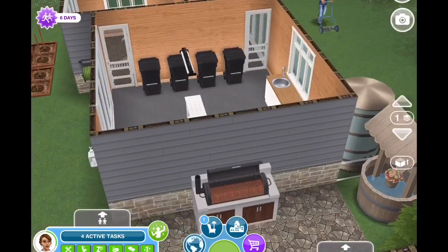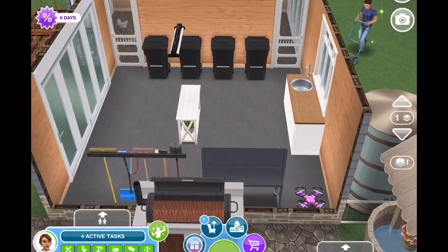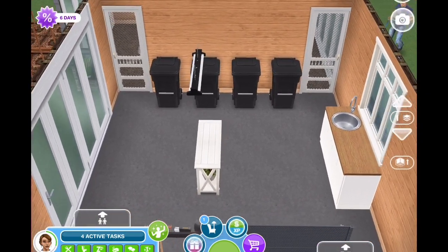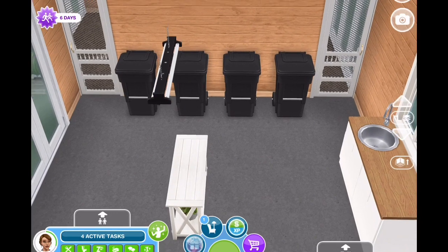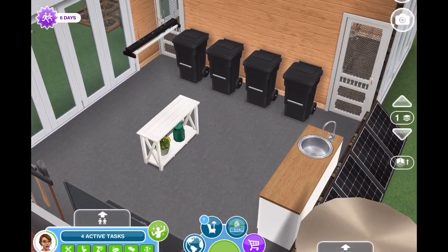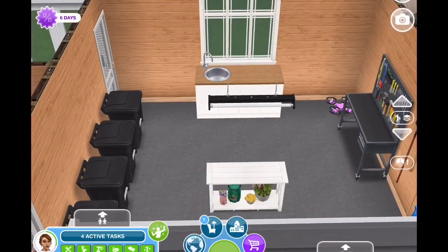So this is sort of like the structure that I mentioned that I had built before. I don't have this in real life. Now we do have a shed, but in the shed that I've put for this house, I did put a gardening bench in here, as well as several feed bins for the animals. So that's what those are. Those are not trash cans. The trash cans are actually located in the garage.